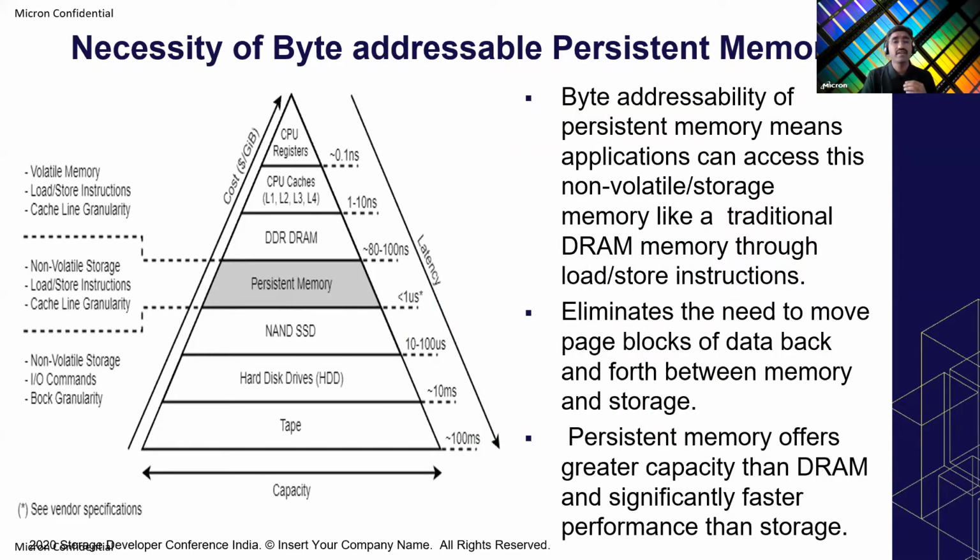So there is a lot of gap when we talk between our DDR memory solutions and SSD storage solutions. The DDRs are at a latency of 80 to 100 nanoseconds, and the secondary storage devices are at a latency of 110 to 100 microseconds. So there is a huge gap in the latency requirements.